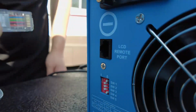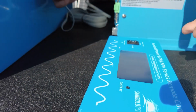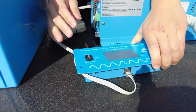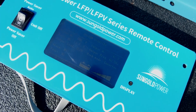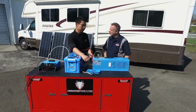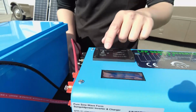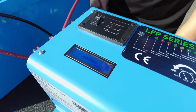All right, sure. So here we got a remote control port, which you can connect this remote control inside of the RV, and no matter where you put this inverter at, you can get all the information of the inverter from inside of your RV. You don't have to get out of your RV to check what's wrong with the inverter and how much power you're outputting. Yeah. And there's some controls on this inverter too that make it customizable and adaptable to your system.